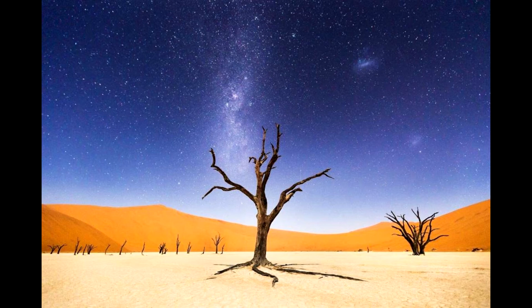A night at Dead Vlei. Ben McCauley submitted this photo to the National Geographic Travel Photographer of the Year contest in 2016. The moon was bright enough to light up the sand dunes but still dark enough to see the stars of the Milky Way. Standing proud in the middle of the photo is a camel thorn tree believed to be 900 years old. It's long dead but has been kept from decomposing by the harsh surrounding environment.